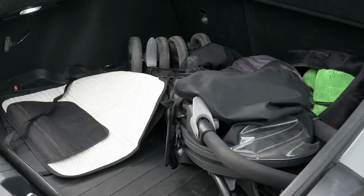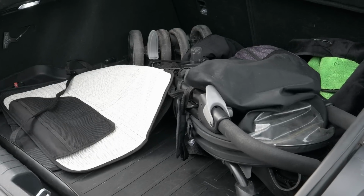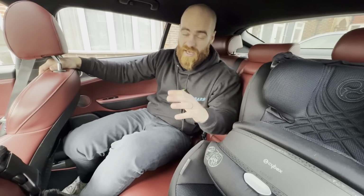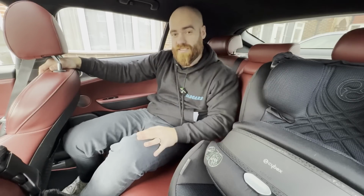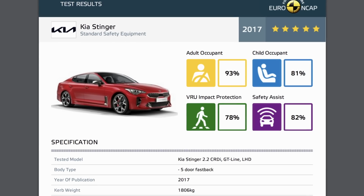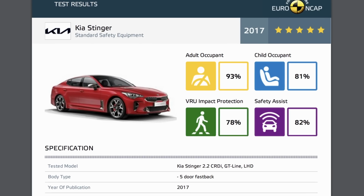This car's owner's got his buggy in the back there and a few other bits and pieces. But honestly, in my opinion, this boot would give all the practicality a family of 4 would really need day to day. And also in 2017, the Kia Stinger achieved an impressive 5-star NCAP safety rating.